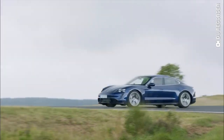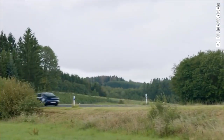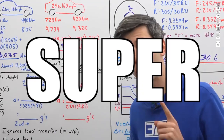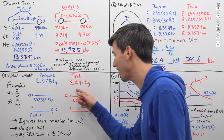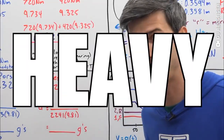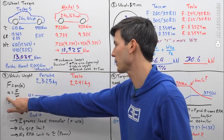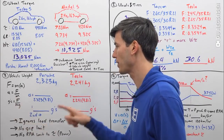Okay, so now let's determine the peak acceleration that's theoretically possible for each of these two vehicles. And here's where we run into a big problem with the Porsche: 2,323 kilograms. It's super heavy. Wait, don't worry, it doesn't actually matter all that much, because guess what? The Tesla at 2,241 kilograms is also super heavy. So if we want to calculate acceleration, we start off with our lovely equation, force equals mass times acceleration. From that, we derive acceleration equals force divided by mass. If you take that mass, multiply it by gravity, you can get your acceleration in G's.